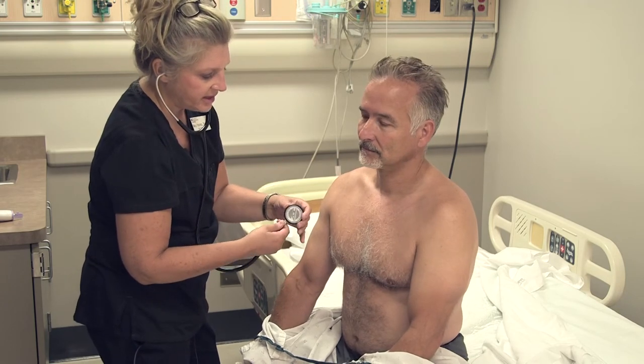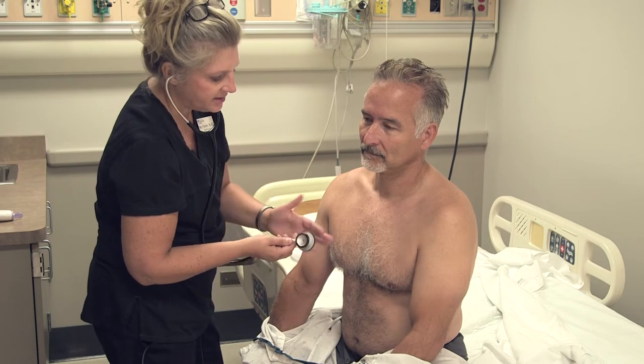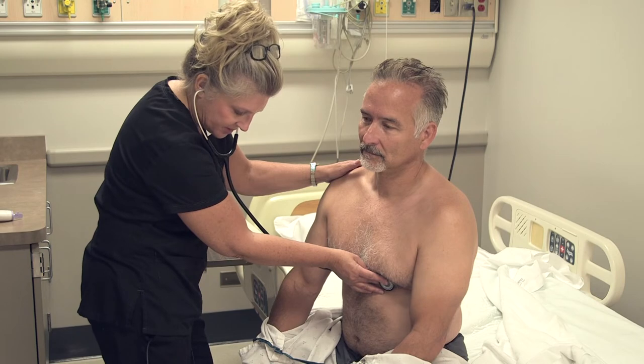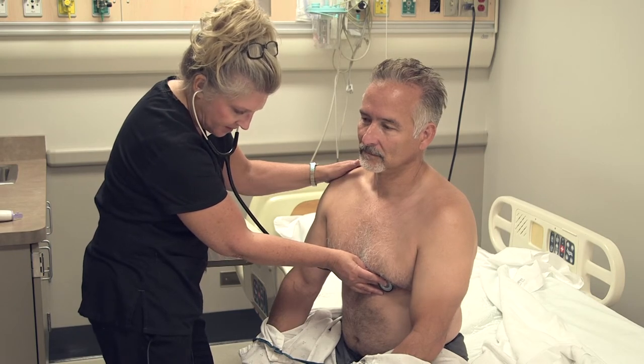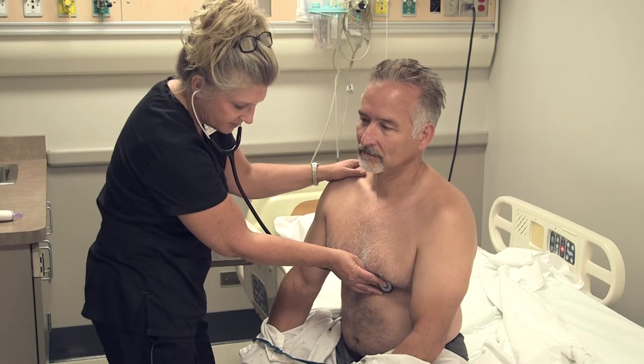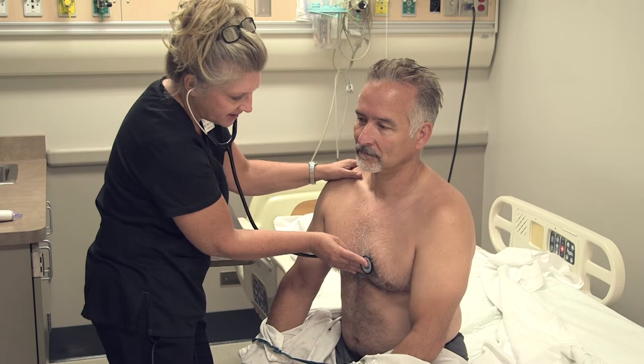Once I'm done doing that, I need to listen with the bell of the stethoscope, which is, this is your bell, because I listened with the diaphragm. And I'm just going to continue up in the opposite way. This is where you best hear S4 sounds, S3. Excuse me, not S5, S3.